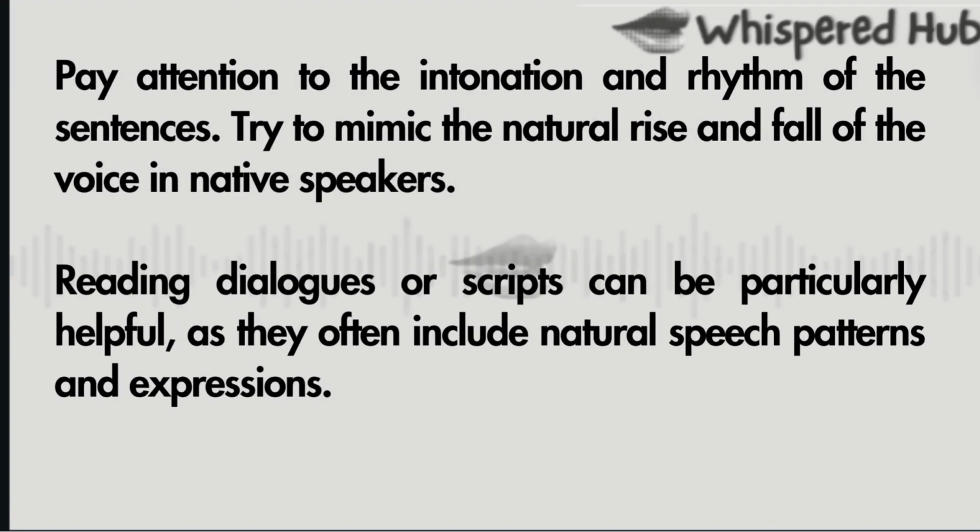Pay attention to the intonation and rhythm of the sentences. Try to mimic the natural rise and fall of the voice in native speakers. Reading dialogues or scripts can be particularly helpful, as they often include natural speech patterns and expressions.